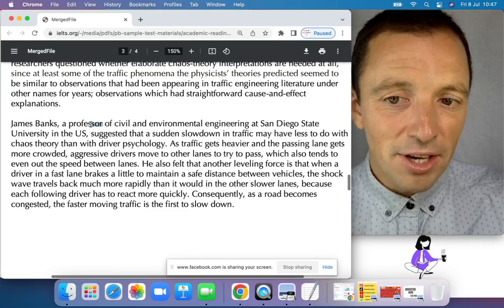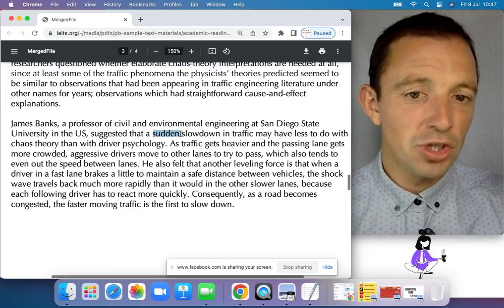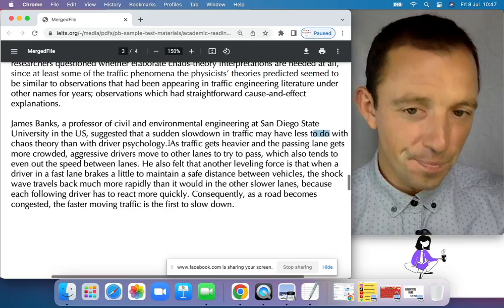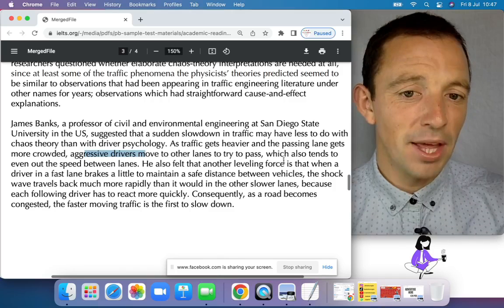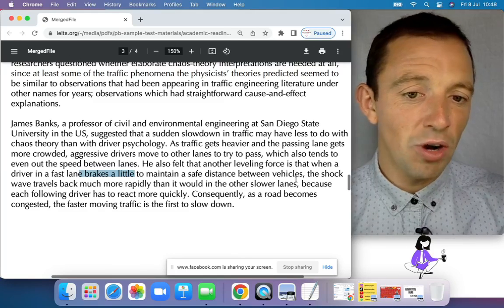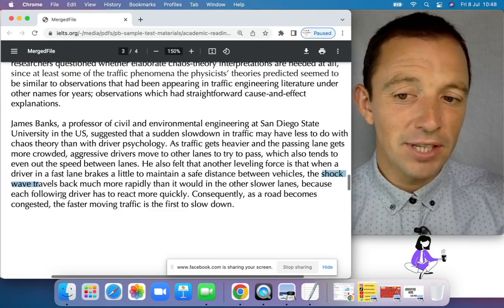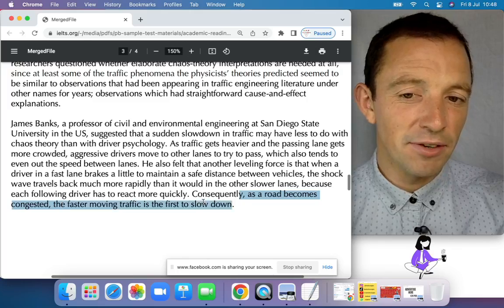E. James Bank, a professor of civil and environment engineering at San Diego State University in the US, suggested that a sudden slowdown in traffic may have less to do with chaos theory than with driver psychology. As traffic gets heavier and the passing lane gets more crowded, aggressive drivers move to other lanes to try to pass, which also tends to even out the speed between lanes. He also felt that another leveling force is that when a driver in a fast lane brakes a little to maintain a safe distance between vehicles, the shock wave travels back much more rapidly than it would in the other slower lanes, because each following car has to react more quickly. Consequently, as a road becomes congested, the faster moving traffic is the first to slow down.